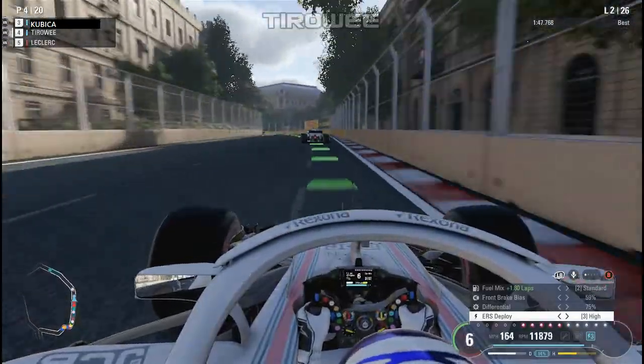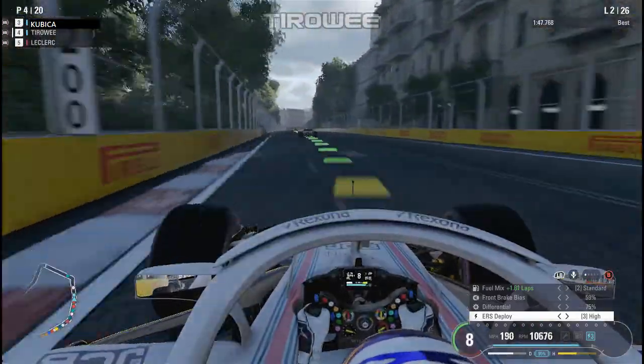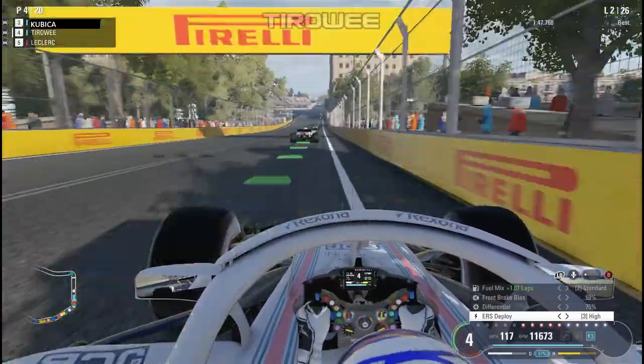Apologies for the little jump cut there, but if any of you have played F1 2018, you'll know about the screen freezes on PC. So I just had to cut that a little bit out, just to where the game's running fine again. So there's a few of those in this race, so I'll just say that now.